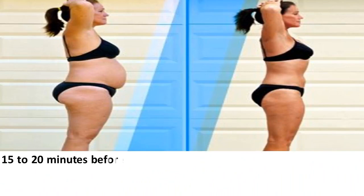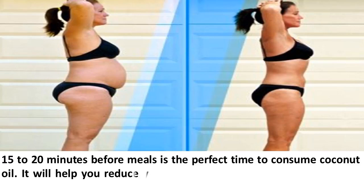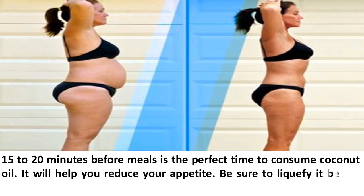15 to 20 minutes before meals is the perfect time to consume coconut oil. It will help you reduce your appetite. Be sure to liquefy it before consumption.